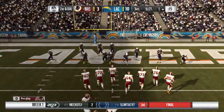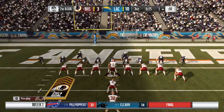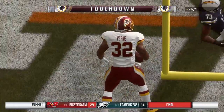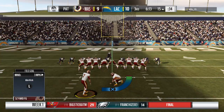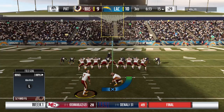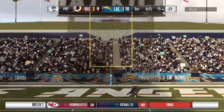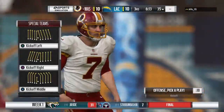Second and goal from the 1. He'll get it up the middle. And he is into the end zone. Touchdown, Redskins. A great effort there. Taking it in from a yard out. And the Redskins are an extra point away from tying this thing up. A little surprising they wouldn't go for 2, but this is up and good. And we are even at 10 apiece.